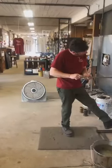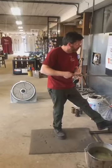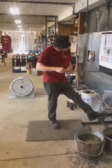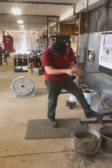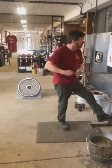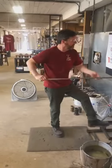And you'll notice, if you look at his hands, you can see when he reverses direction with the turn. If he were to turn in one direction only, the glass would twist. If he only turned clockwise, the glass would twist. Or if he only turned counterclockwise, or as we like to say here, widdershins.